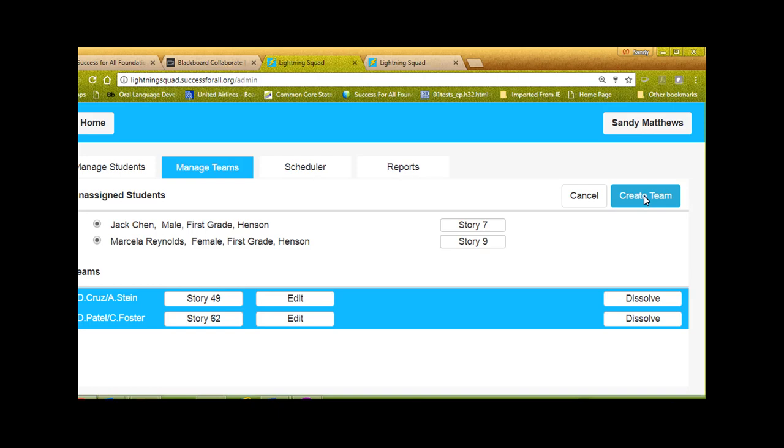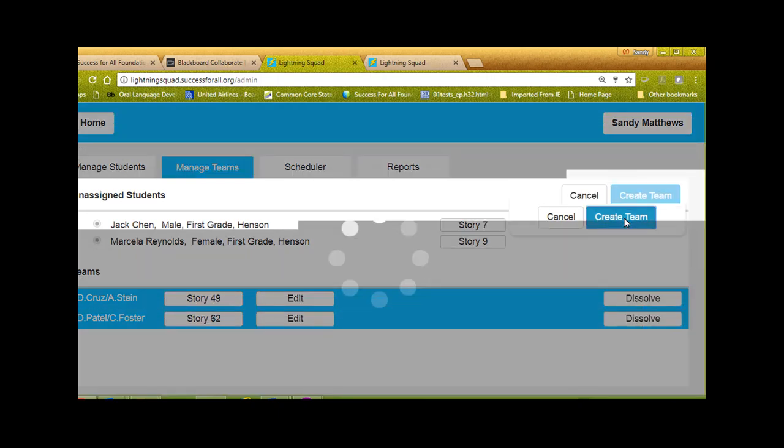So I'm going to create the team. And now what you'll see is the program will automatically default to the higher level, but that's not where I want them. So after I create the team, I'm going to change that story as well. So I've clicked on those two buttons by their names. That activates the create team button. I'm going to click on that.